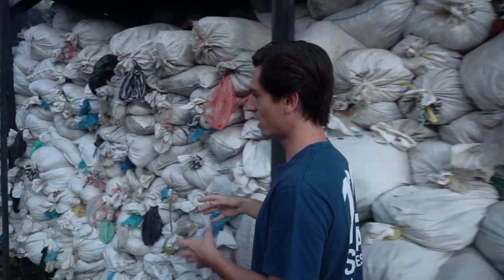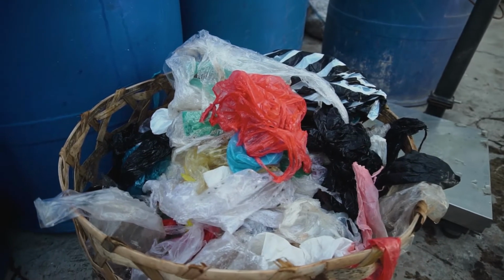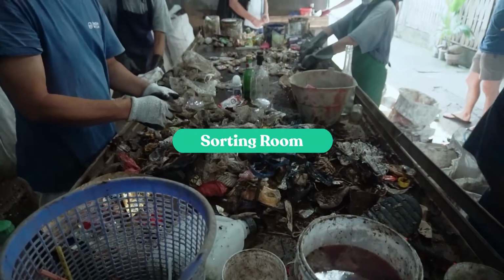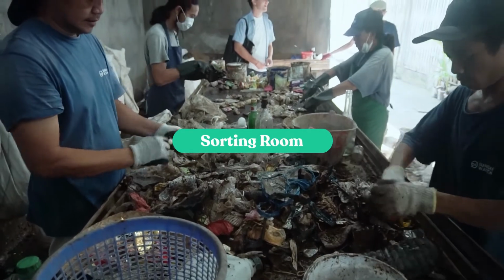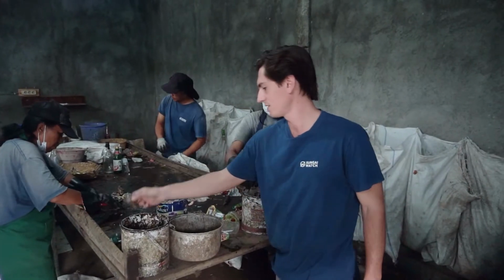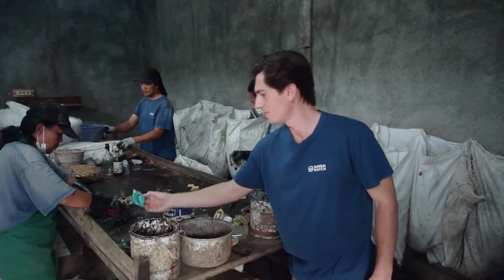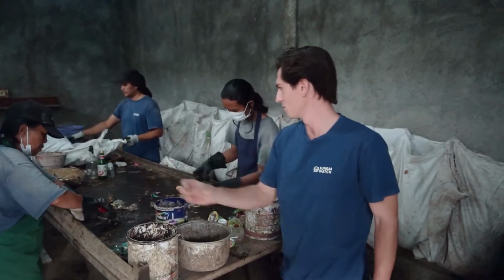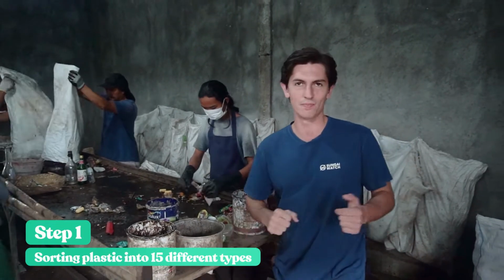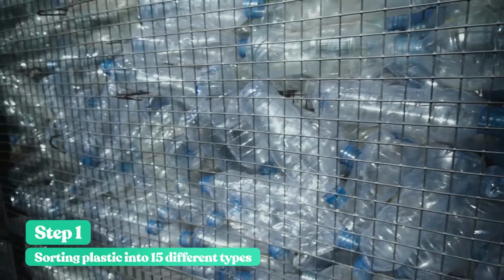But once plastic arrives, we sort it into different types of plastics, from your hard plastics, HDPE, to your cups, PP, and we also collect things like glass, sachets. We're really looking at every material and sorting them into 15 different types.